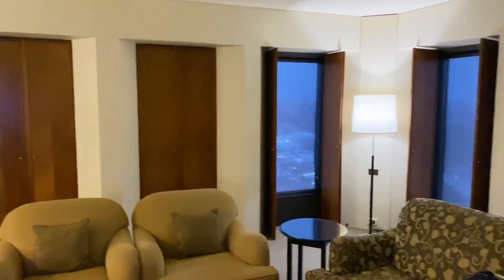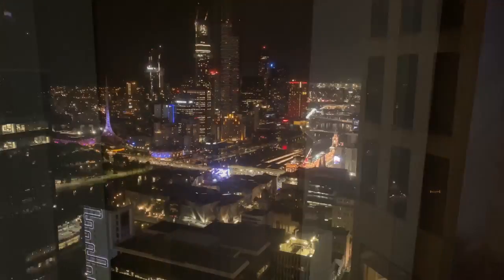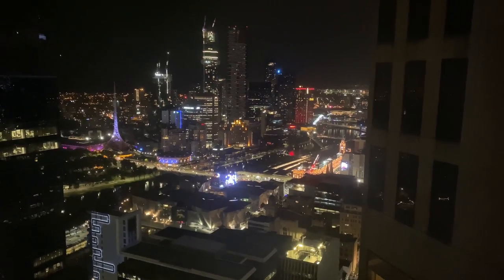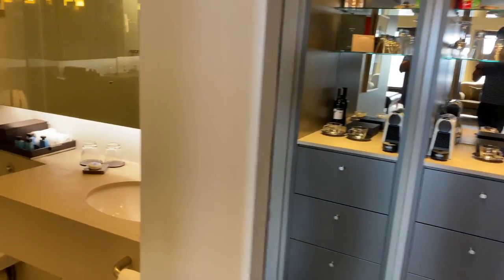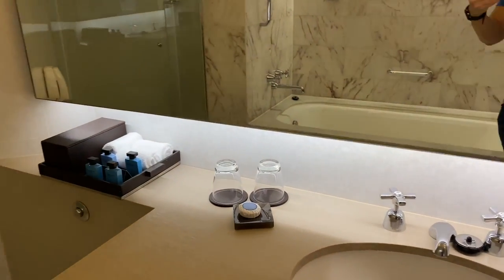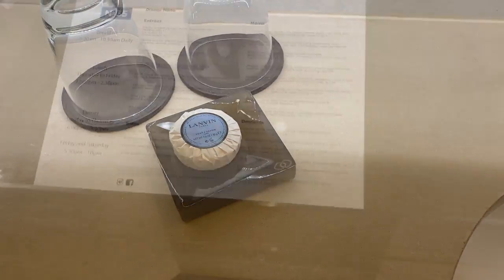Well, another surprise for me is that I have to manually pull the curtains instead of those newer hotels where you could just click a few buttons and then it will be closed automatically. But you get to see this beautiful night view of the Melbourne CBD, like the Federation Square and Flinders Street Station. Equally marvellous are the toilet amenities, which you get to have the Lanvin toiletries.